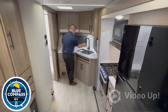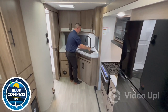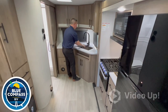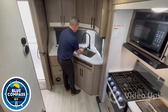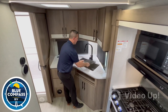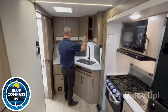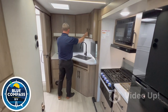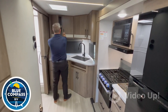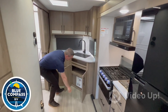Residential faucet pull down. You also have a sink cover with a strainer for drying all your stuff off. Nice deep stainless steel sink. Premium wood core cabinet doors with metal matte black hinges or fixtures. Tons of space under here.